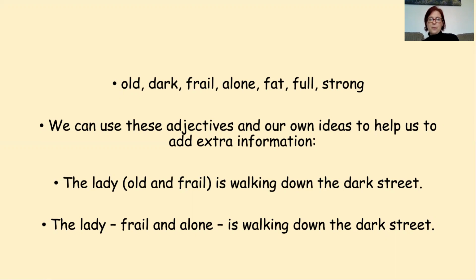Next up, dashes. The lady, dash, frail and alone, dash, is walking down the dark street. Now here, I really don't think we need who is frail and alone. I think frail and alone on its own just paints that picture in the mind of the reader. And actually, it's almost like a bit of a pause. It's building tension here. So we know, because we've read the book, but we know even before that as a reader, from this sentence, something's going to happen to this old lady, because why else would our author tell us that she's frail and alone and she's walking in a dark street? It's painting a picture that we're going to have a problem for this lady.